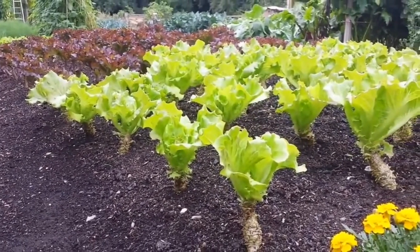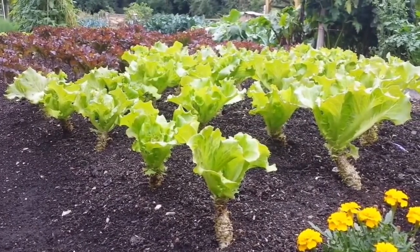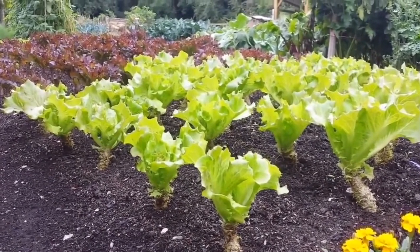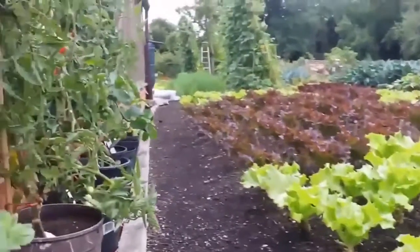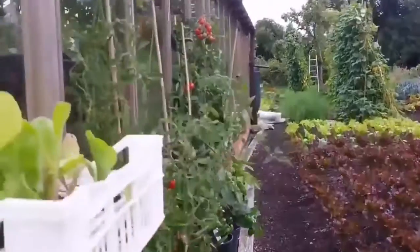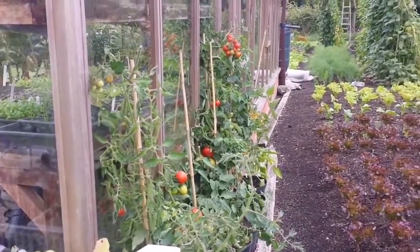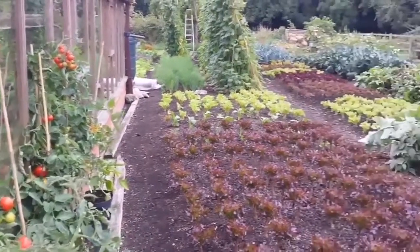Am I too late? Your granddad, huh? Yes, you can see. Oh, he's growing some tomatoes outside. That's good actually to know, how they will survive. No sign of life.